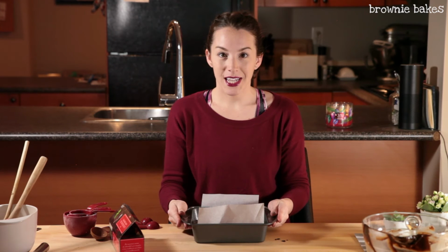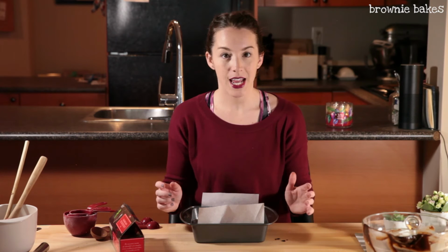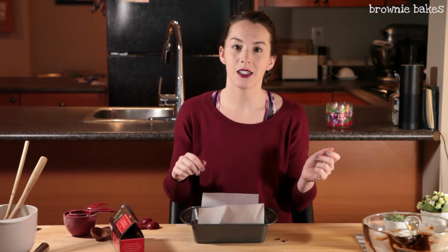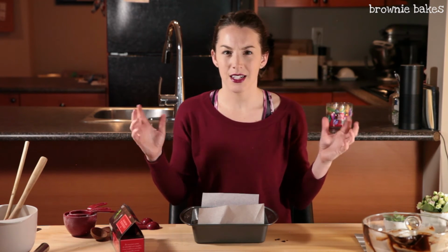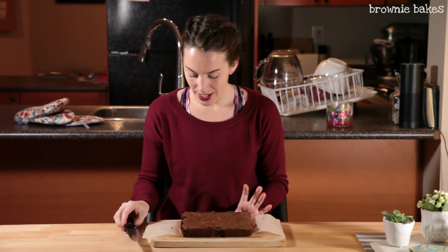Now it's time to throw these in the oven. These will go in for about 25 minutes. What you want to do is just take a cake tester, if you have one, or a toothpick, that works too, and just insert it into the middle. And as long as it's not gooey when you bring it out, then it should be fine. They're all ready. All right, let's just cut this up.